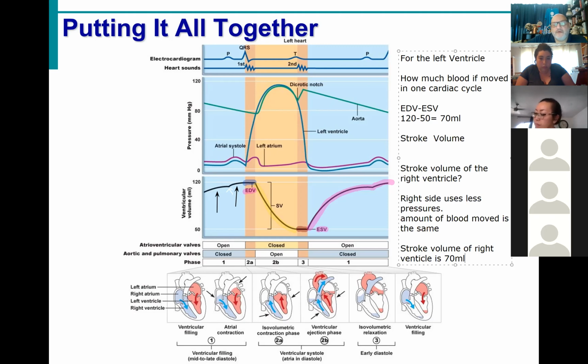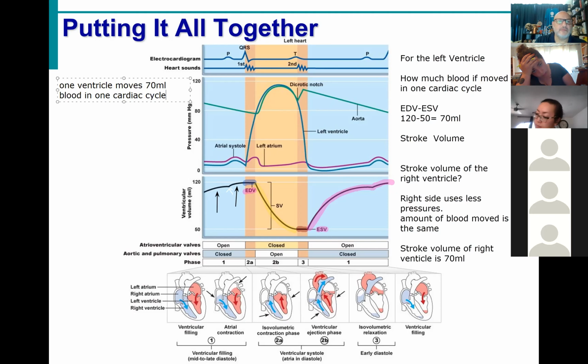All right. Questions on that? So we know 1 ventricle moves 70 milliliters of blood in 1 cardiac cycle. How many cardiac cycles do you have in a minute? Around 60? Is it 70? That kind of depends on the person, right? What would be another name for the number of cardiac cycles you had in a minute?